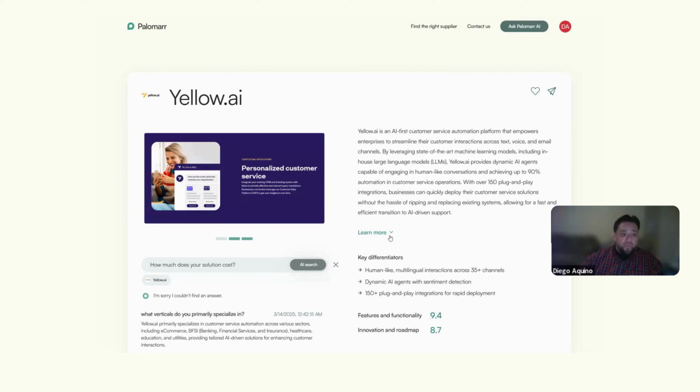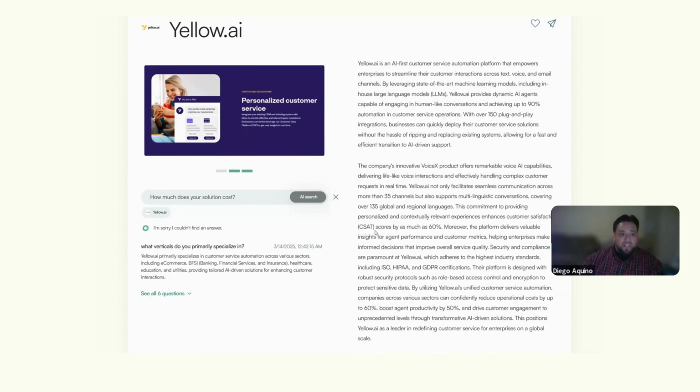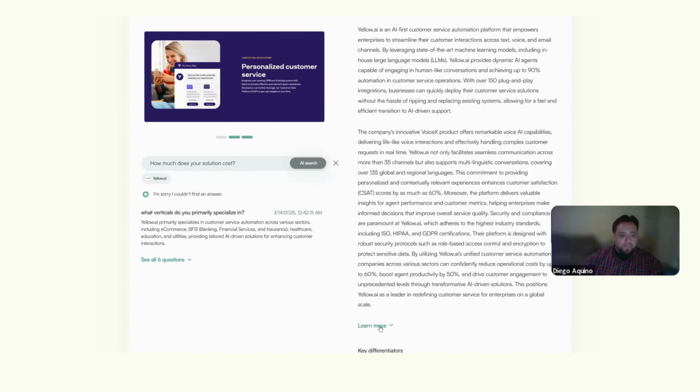If you want to actually read a little more in detail, of course, who Yellow.ai is, what they do, you could actually bring this down here and it'll give you a little more details on who they are and what they've done, of course, in regards to their specific tools and solution.